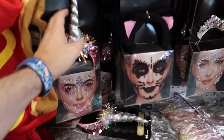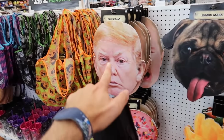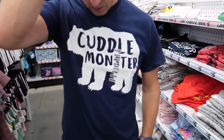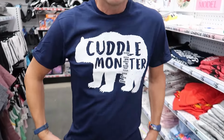What about this on your head? Kind of suits you. How is that Halloween? Well, it's a unicorn. You could always go as Trump. Nah. Not quite Halloweeny. What, monster? And I can wear this after Halloween as well. Yeah, I quite like that. You might get a lot of cuddles walking around Magic Kingdom. Well, at least somebody will.